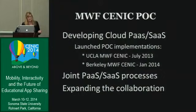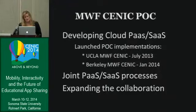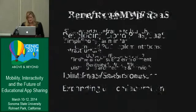And so we've been doing a proof of concept with Scenic and working on a joint endeavor where the Scenic team provides the platform as a service and a UC team provides the software as a service. And we have launched our own instance of MWF in the Scenic managed AWS cloud, and then Berkeley's came up just in January, and we'll do a third campus for our proof of concept effort, and then hopefully move into more of a production pilot mode. And we're working on these processes between the two groups, and then we're hoping to expand the collaboration.